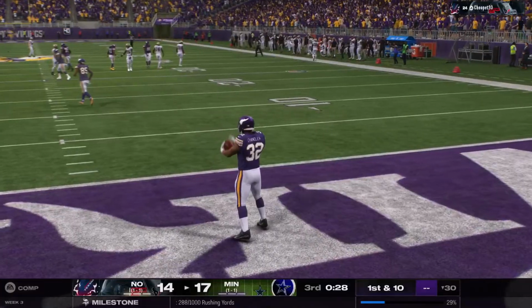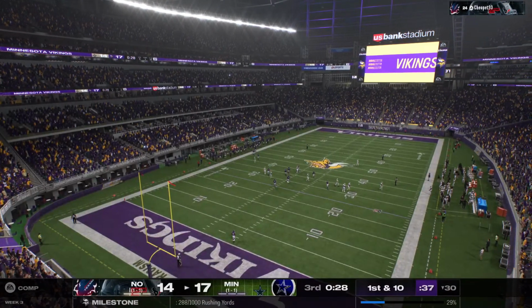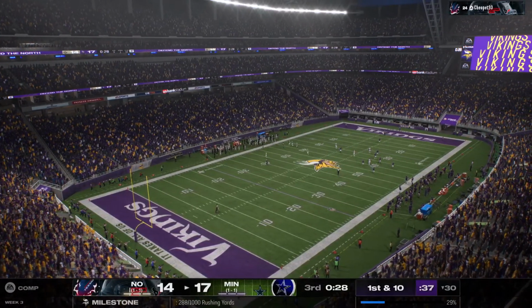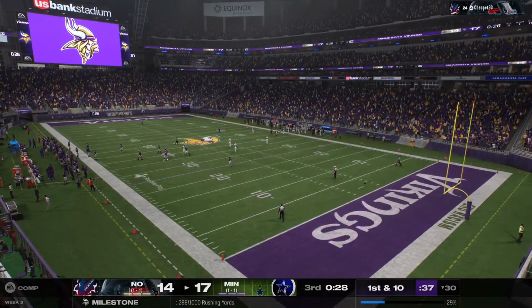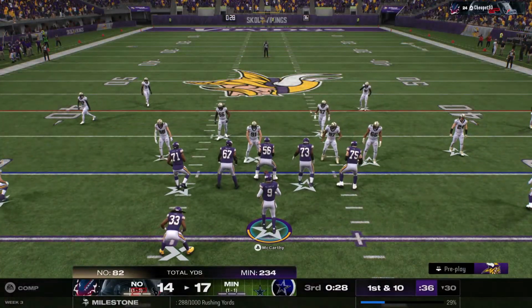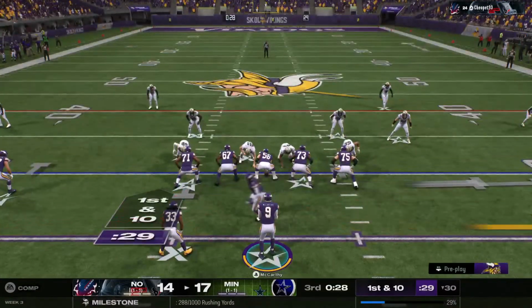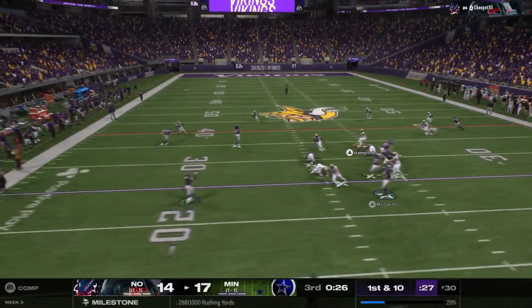And he opts not to bring this one out, so they're going to enjoy some good starting field position from the 30. And the drive will start out with a 1st and 10. Trying again after the pick, McCarthy.